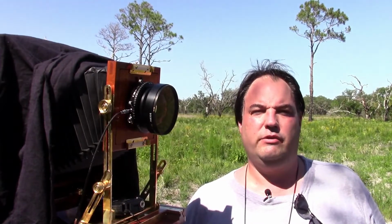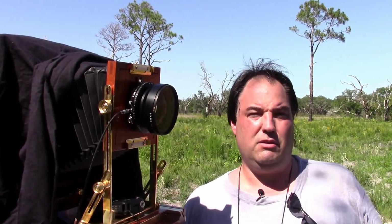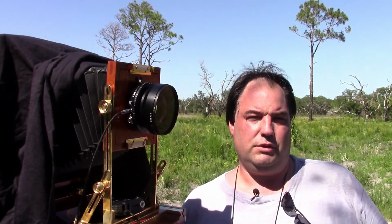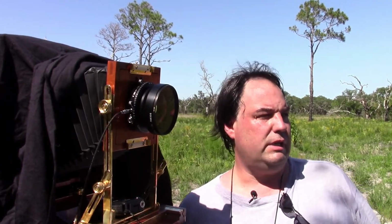Okay, so I got the camera set up. Had to make a little adjustment from where I showed you the camera initially was going to go with a tripod with that tree.